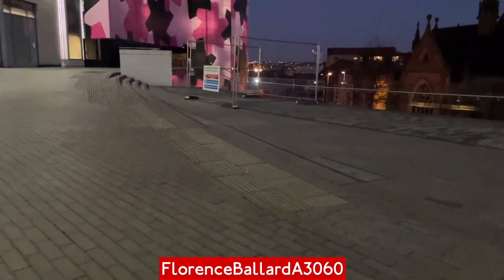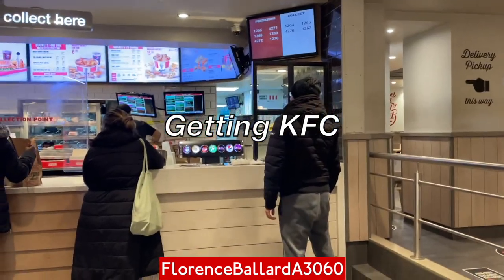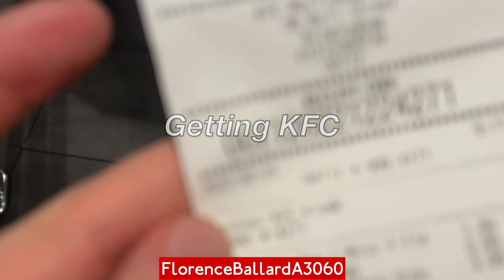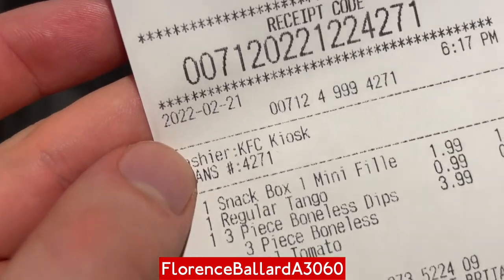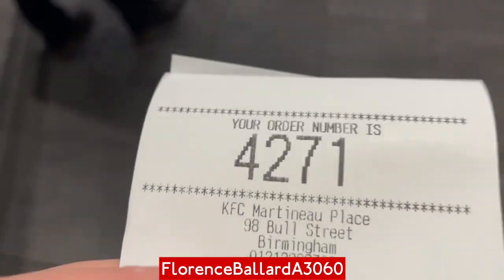Is that a railway station there? I don't think so, no. Just keep an eye on the KFC now. My order should be up there. Well, maybe that's the hotel. Yeah, lovely.